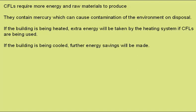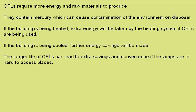If the building is being cooled, further energy savings will be made, as the air conditioning system won't be working quite so hard to remove the heat given out by the filament lamps. The longer life of CFLs can lead to extra savings and convenience if the lamps are in hard to access places.